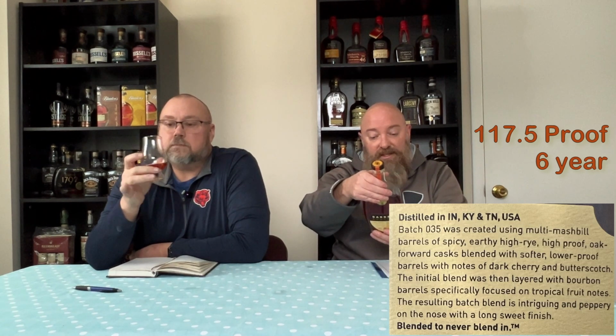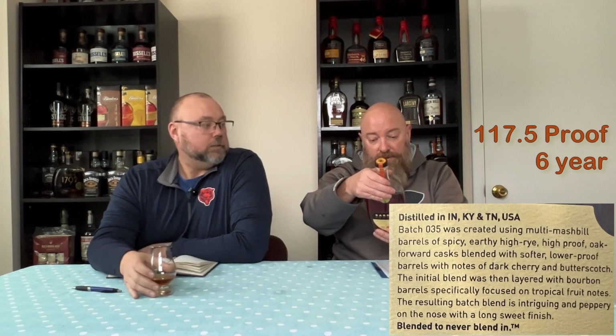So 117.5 proof, 6 years age stated, so everything's 6 years or older, and it's a blend of Indiana, Kentucky, and Tennessee. Barrell Craft Spirits is a blender. They're some of the best blenders out there right now. Pretty much everything by them is really good. They do a lot of finishing, but they source from all over. From what I've heard, they've got some of the best stocks of whiskey out there. Like you said, Kentucky, Indiana, Tennessee, they're getting it everywhere. They blend it together and they do it really well. They also will do some finishing, and some of their finish stuff gets a lot of praise.